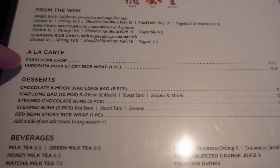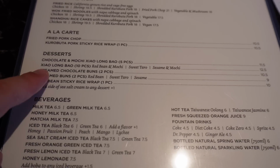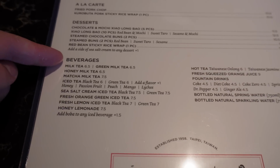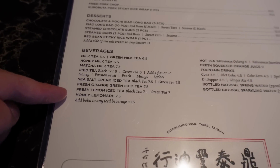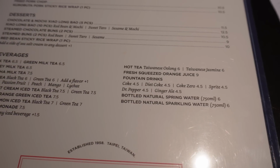So the a la carte, you can get a fried pork chop, pork sticky rice wrap. These desserts look really good. I'll go over these at the end. And beverages, it looks like they have some classic teas, and also Coca-Cola products are in here as well with some natural spring and sparkling water.